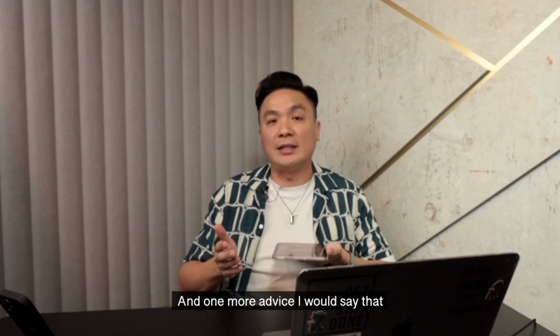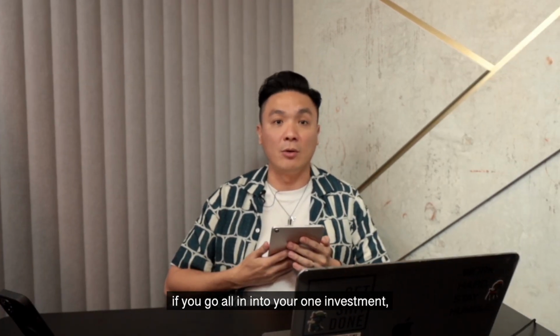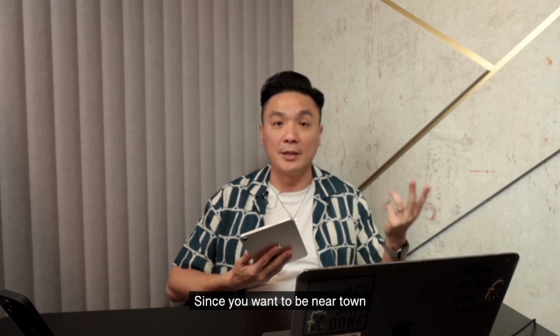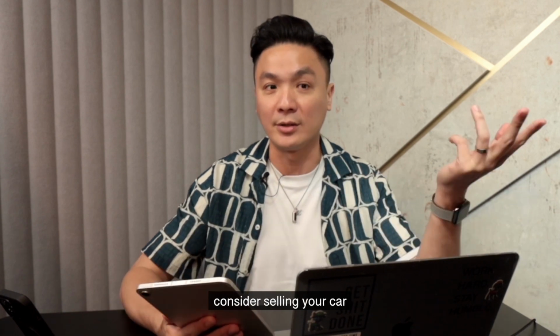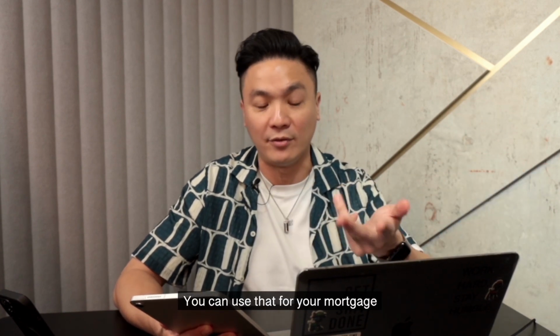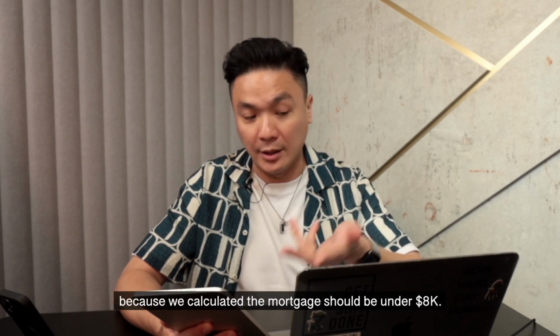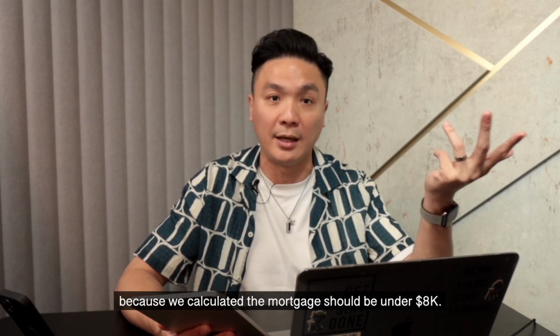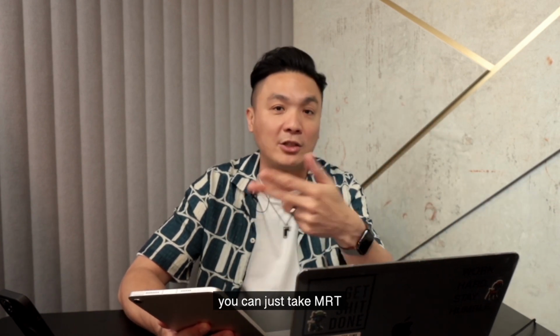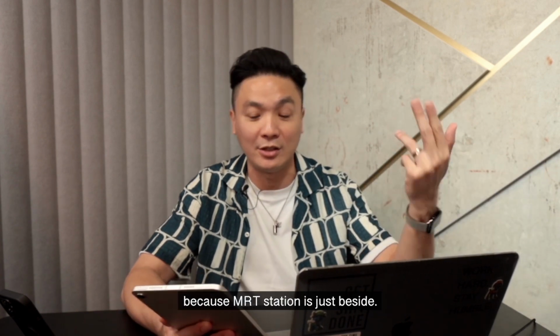And one more piece of advice: if you go all in into your one investment, I think maybe you can sell off your car, since you want to be near town and beside MRT station. Consider selling your car. Monthly you save at least $1,000 to $2,000. You can use that for your mortgage, because we calculated the mortgage should be under 8K. If you save 2,000, that's about 25% of your monthly mortgage. You can just take the MRT, because the MRT station is just beside.